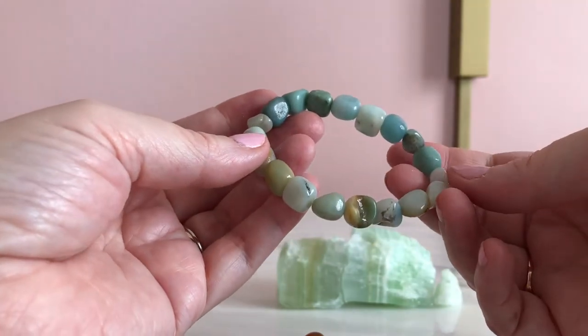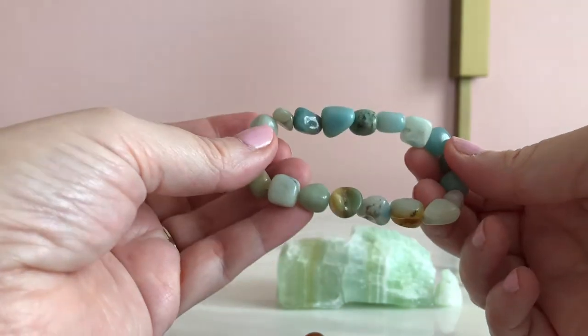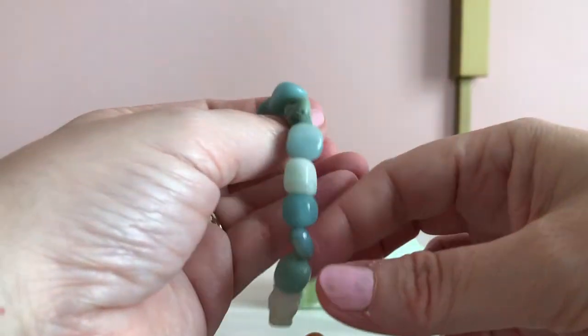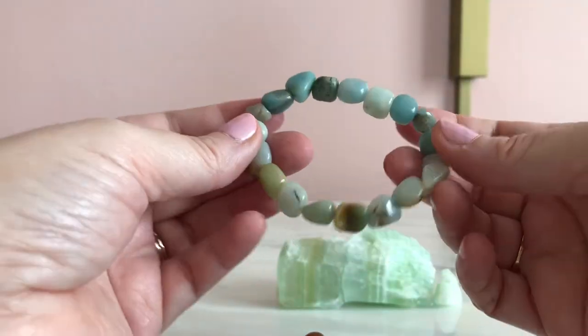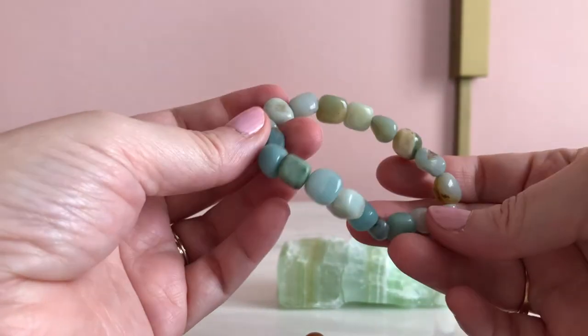I think this is Amazonite, but I need to look this piece up. I just fell in love. I love anything with this turquoise blue color. My daughter and I both are always magnetized to these, but I thought this was gorgeous.